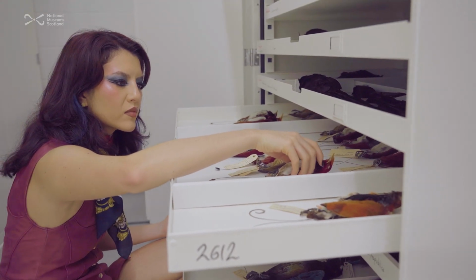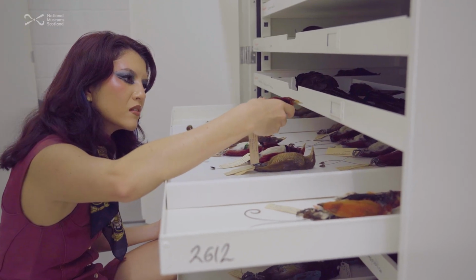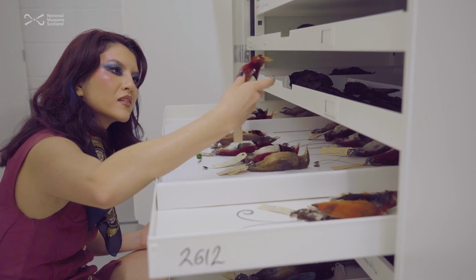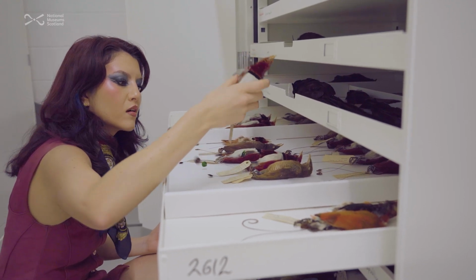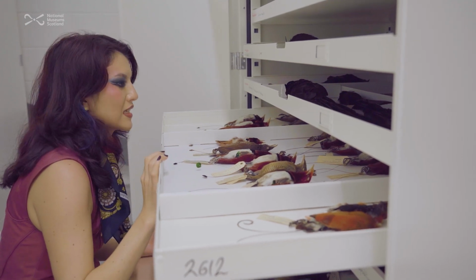So where are these from? The birds of paradise are mainly from Brazil? Indonesia. Indonesia? Yeah. Oh, that is gorgeous. There are some from Eastern Australia as well. Yeah. And New Guinea as well. Yeah. I don't know what to choose now.